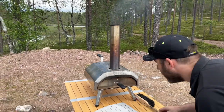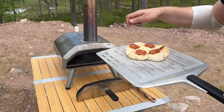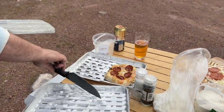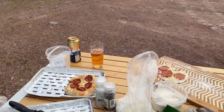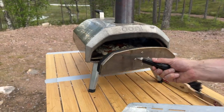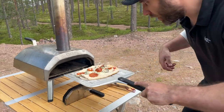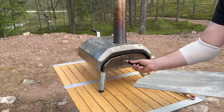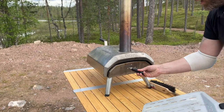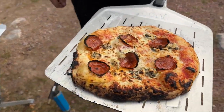Looking forward to seeing this one. Lovely pizza. Wow, that's really hot. Oh la la. Our first pizza for today. We made a smaller one, just a snack, and then we go for a large one. Look at this pizza. I even forgot to speak English.